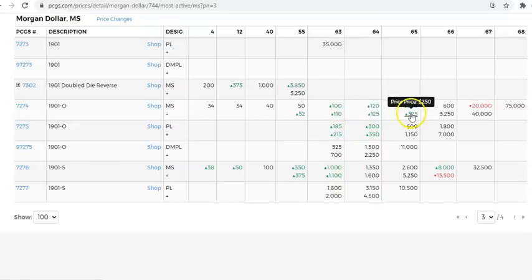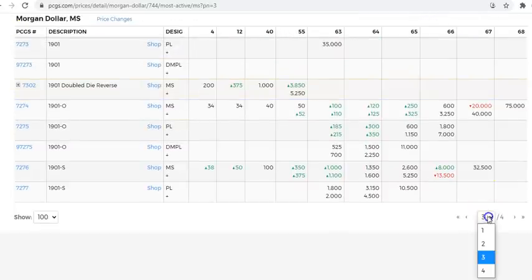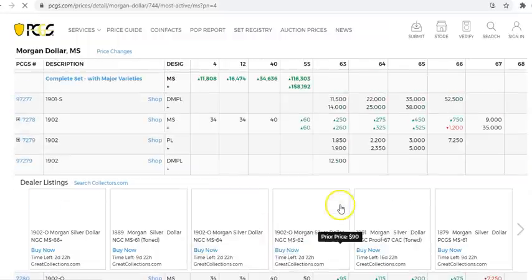Because it could get pretty crazy here in the next few weeks. People believe price guides more than they deserve. And that's why I'm saying the opportunity for it to break out might be a reality. So we just have to wait and see.